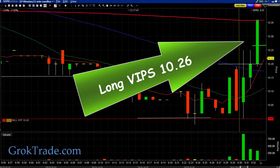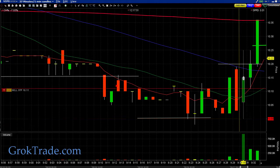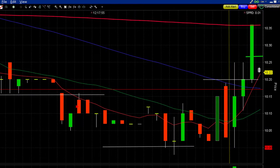And I am now long at $10.26 on VIPS. So let's take this line here, we're going to call this our stop. I'm going to put it right here below what was that resistance area. And so I'm in at 10.26, with just a little bit less than 1% on the stop. And let's see what happened after that.